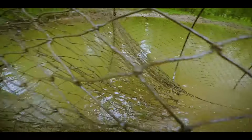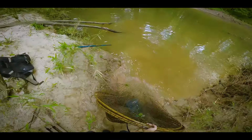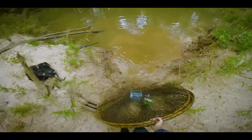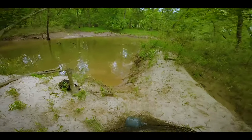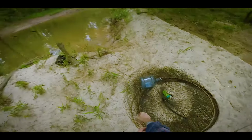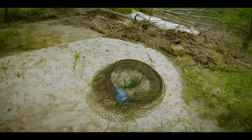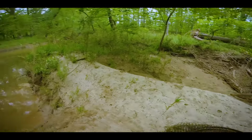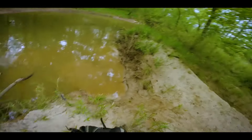Nope. Intact bait. Nothing. That's intact bait. Means nobody was even interested. Nobody paid it a visit. All right, so we're gonna leave this here, and we'll come back after we check that other trap.